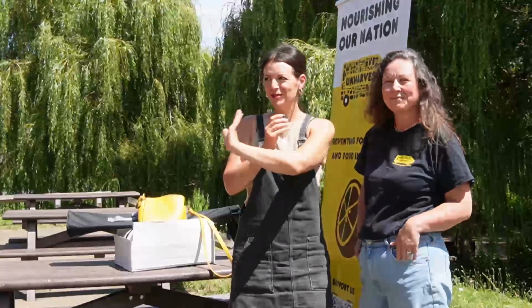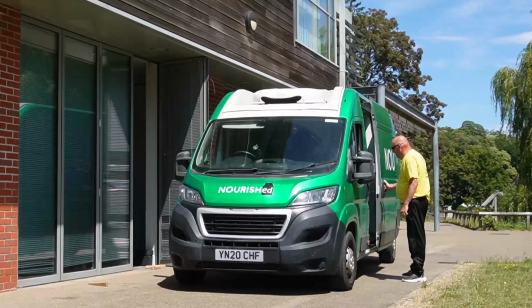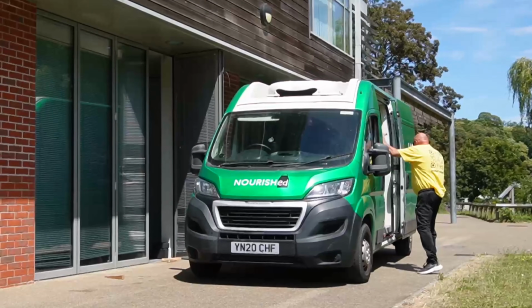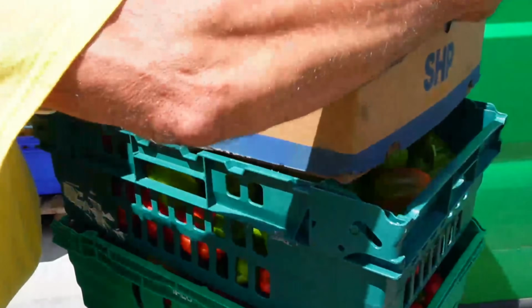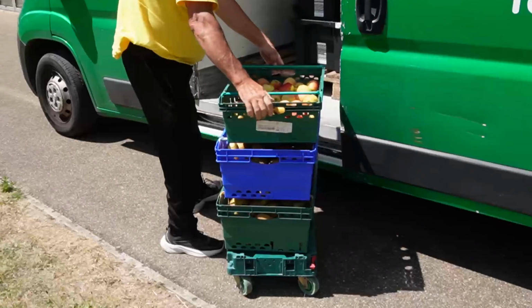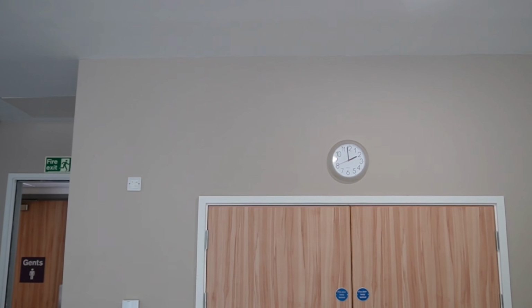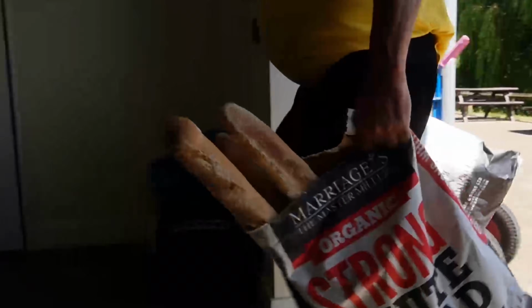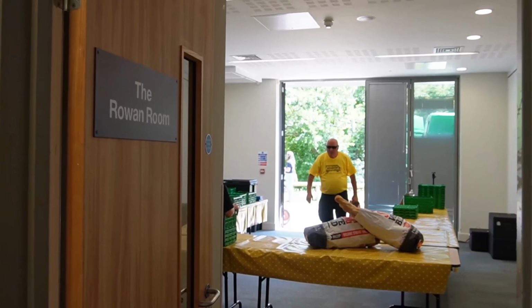Okay, we're watching all the incredible volunteers set up all this amazing food. Do you know how many people you expect to feed at this hub? We normally have around 40 people that come along and take a bag home. So if you estimate there's roughly 3 people per household, then that's 120 people that are going to benefit just from the food today. How much is it to come and get a bag of food? So it's a suggested donation of £5, but if someone isn't able to pay, they never get turned away.